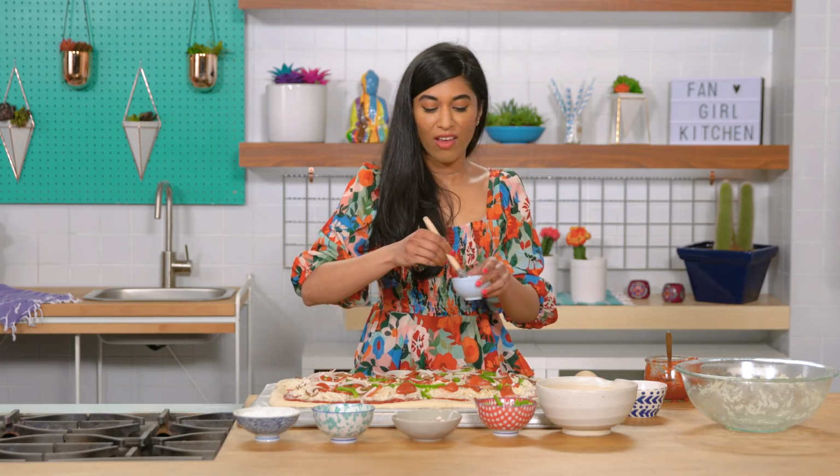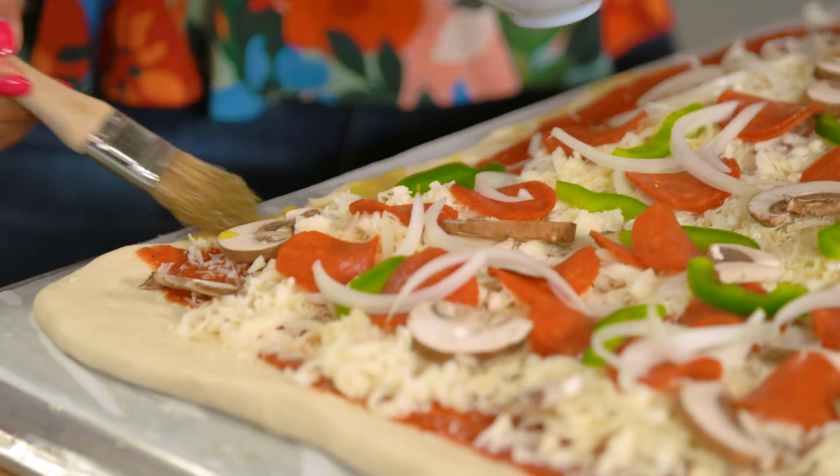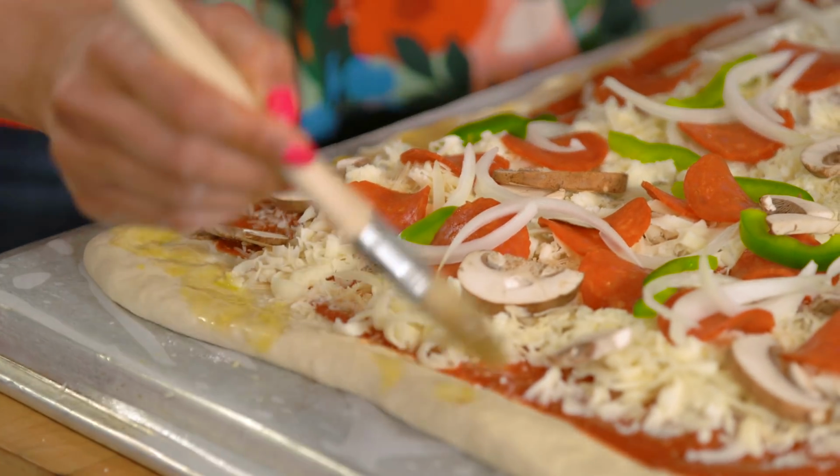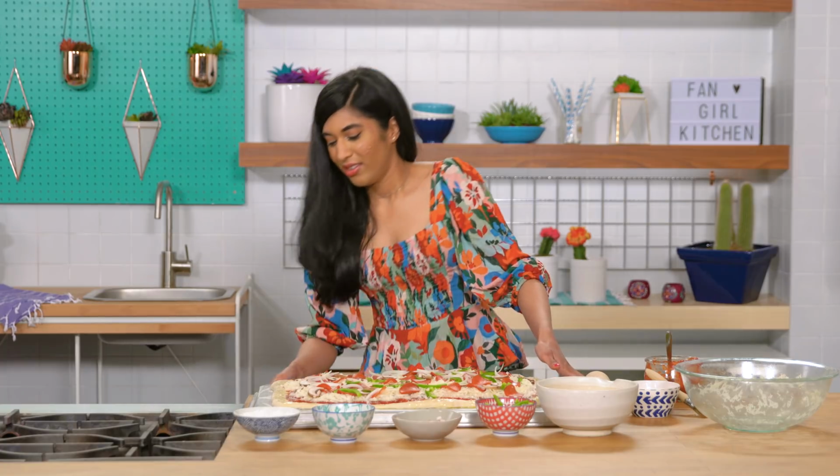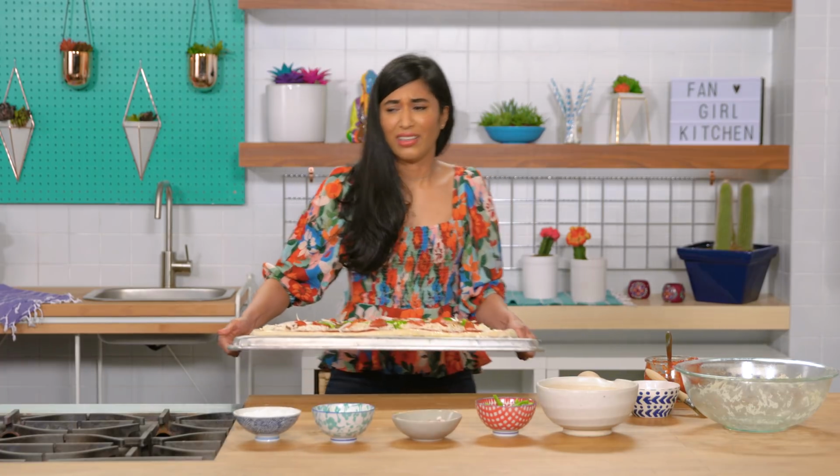And because I want my crust to be nice and golden brown, I have just a little bit of olive oil here, and I'm just gonna brush the edges with it. So now's the fun part. I have my oven preheated to 425 degrees, and this is gonna go in for about 25 to 30 minutes. Ooh, it's heavy.